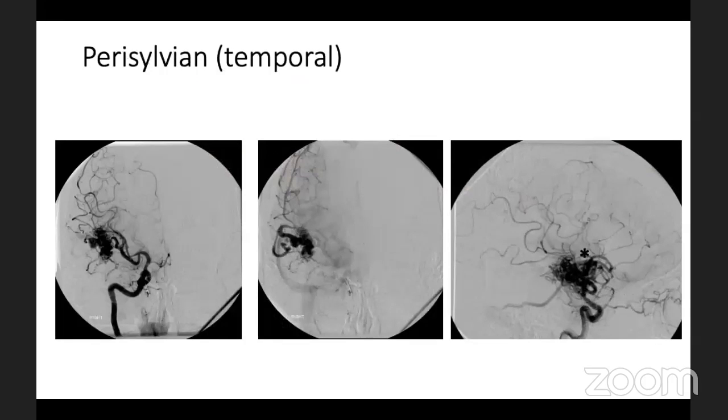This is again an example which shows you the circular parts of the lower trunk of the M2. So this is a perisylvian or temporal operculum AVM. On the right angiogram, the asterisk marks the line of the carotid and its most temporal pole.